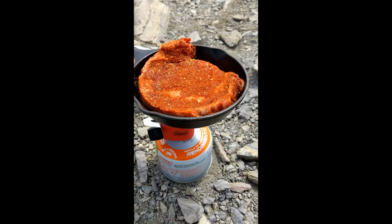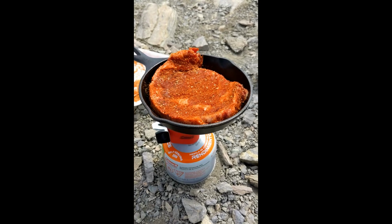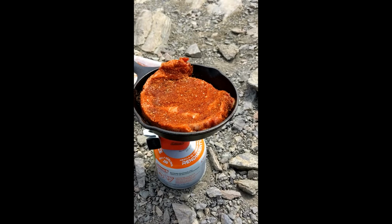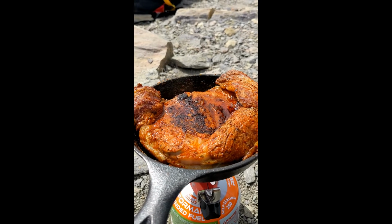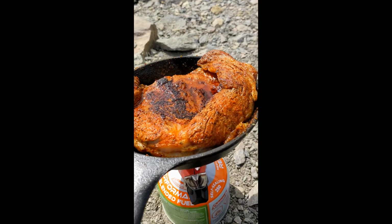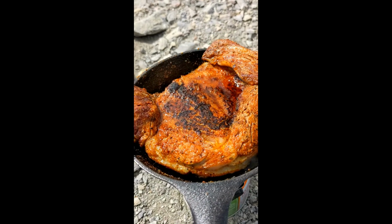Oh man, it smells so good. I wish you guys could smell this through the video. This is definitely a smell I've never smelled on top of a mountain before. I regret nothing. Feelings? Feel pretty good. Usually I'm all for silence and quiet nature, but that's a sound I could get used to on top of a mountain.